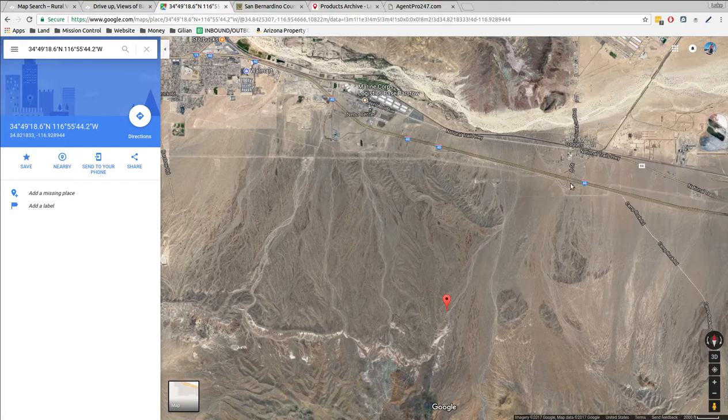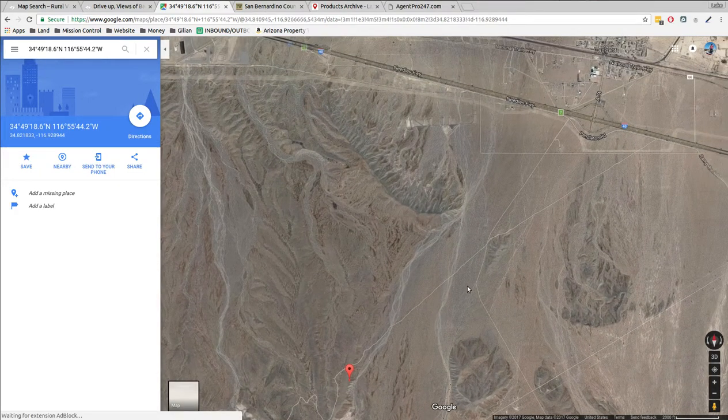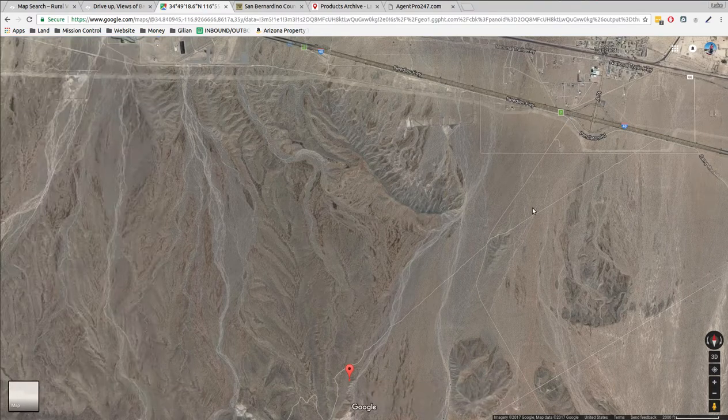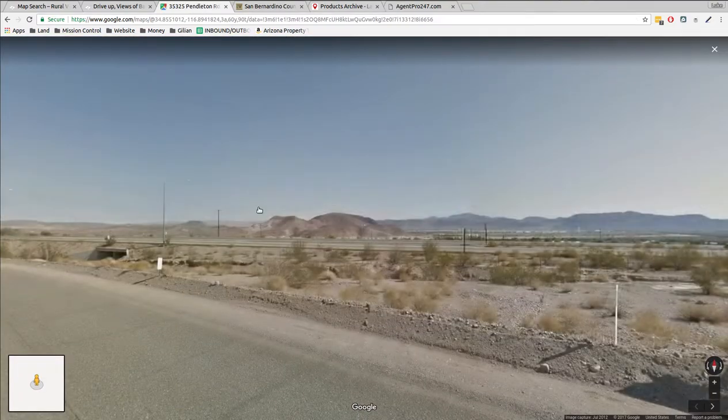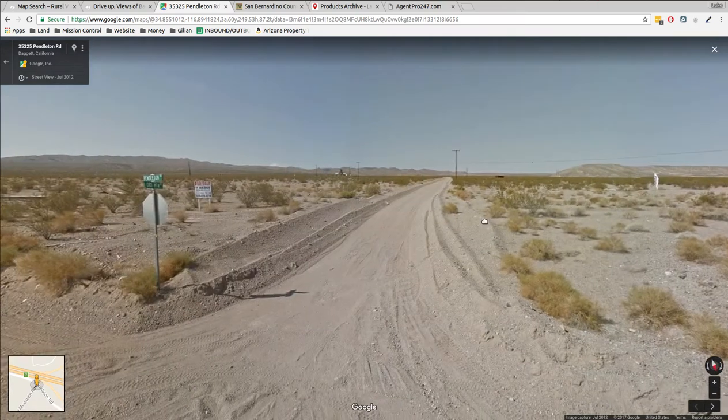There's a main exit here off of A Street going towards Daggett. So if you get off there, there's some little trails that head off towards this property. A couple different routes you can take. If we follow this one out and back, I think there's street view over here, so you can see the turnoff. If I can figure out where I'm at. Yeah, so this would be the turnoff.